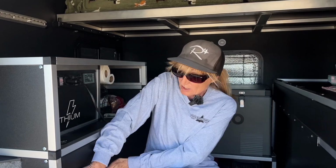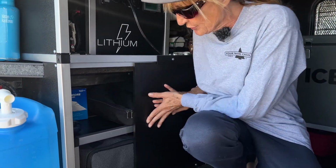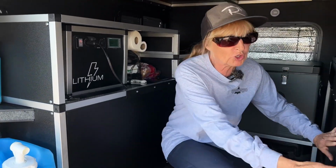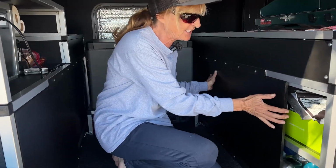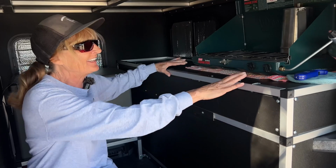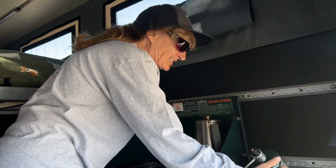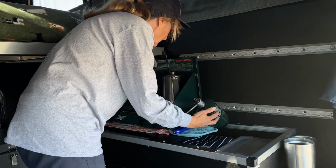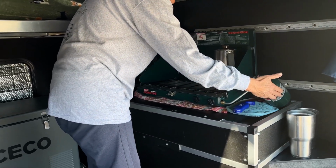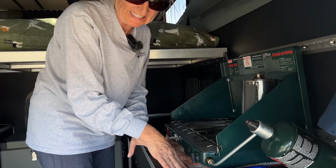The great thing is, these all slide, so we've got space for all our clothes on this side. We've got cooking utensils on this side, and food. And this is where I cook. And this also slides. So when we're traveling, the stove gets put down and put away in here.